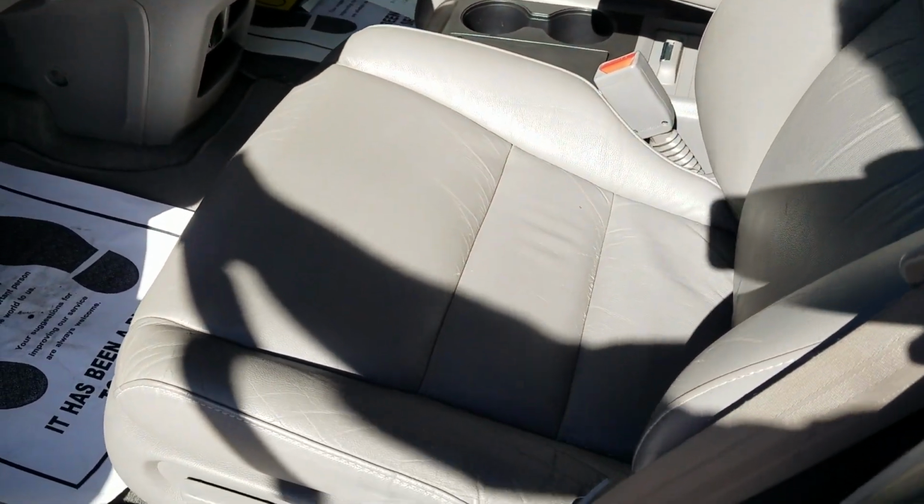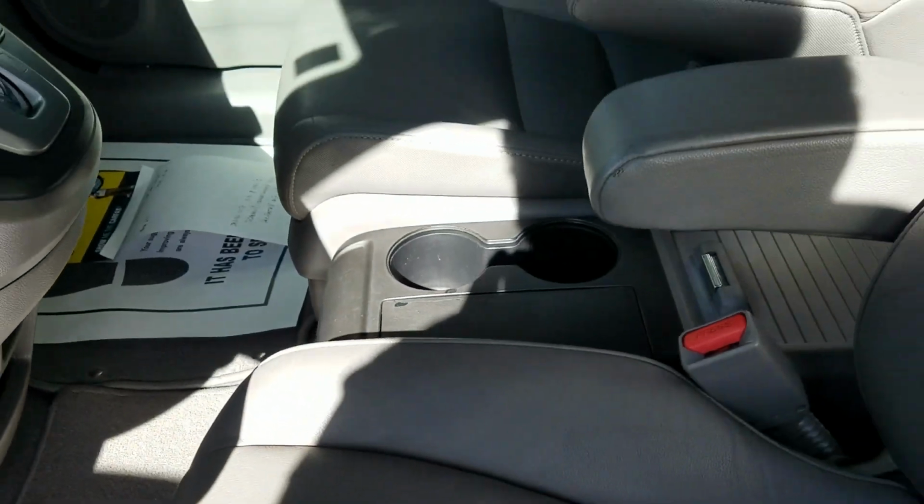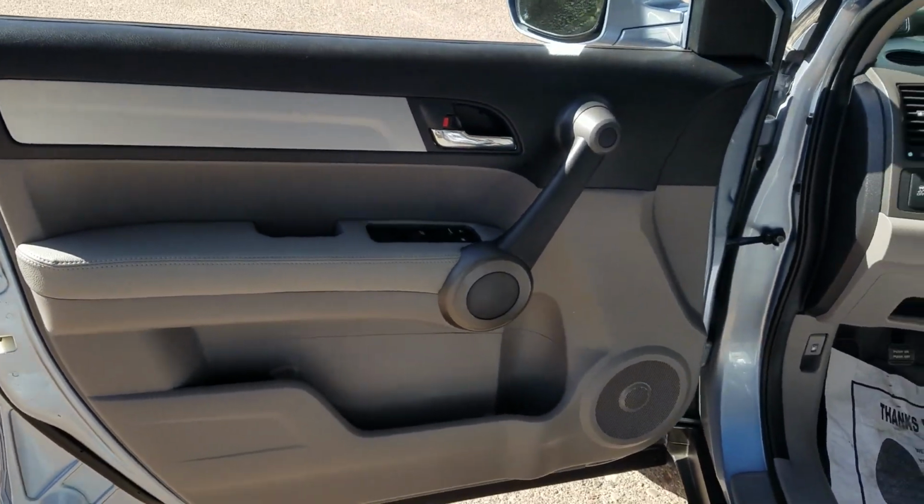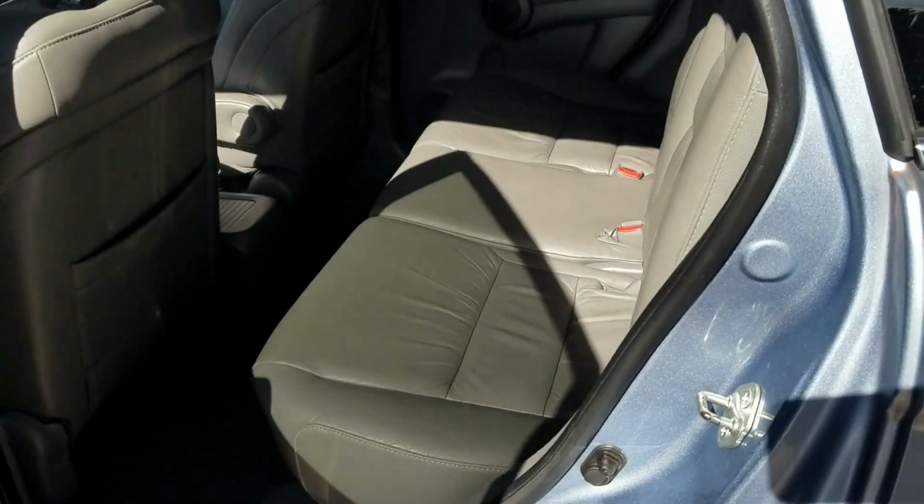So you're greeted by this leather that is in fabulous shape. I mean, looking at that, it is just exceptionally well taken care of. The door panels are in great shape. The back seat is also in awesome shape.